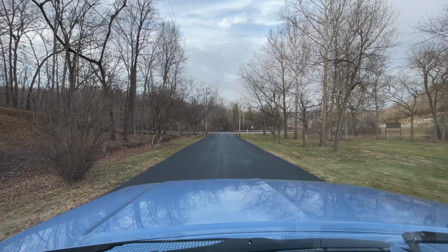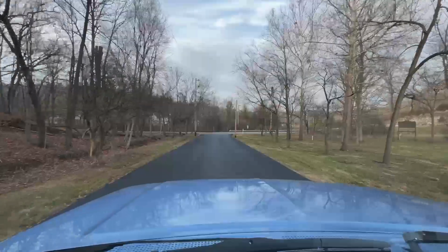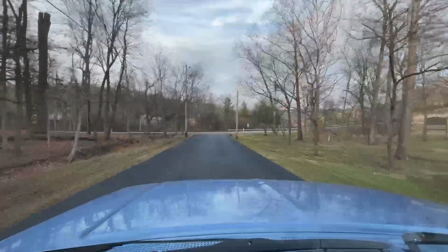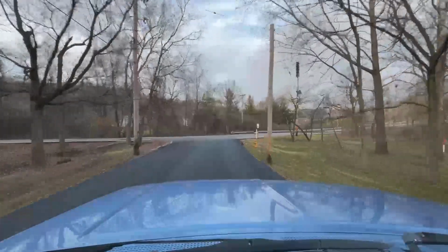We'll take off and head up the hill so we can hear the 7.3 run, as well as put the automatic 4-speed transmission through all the gears so you can hear for yourself how there's no issues with anything on this truck at all.